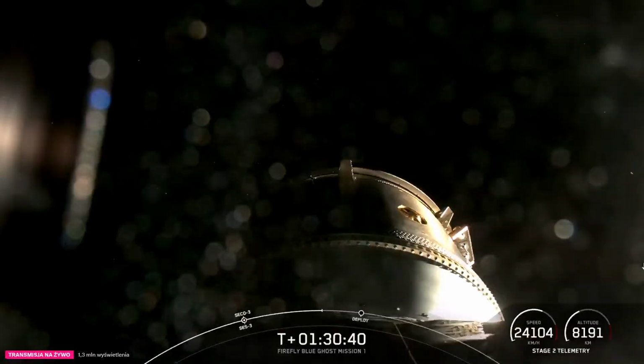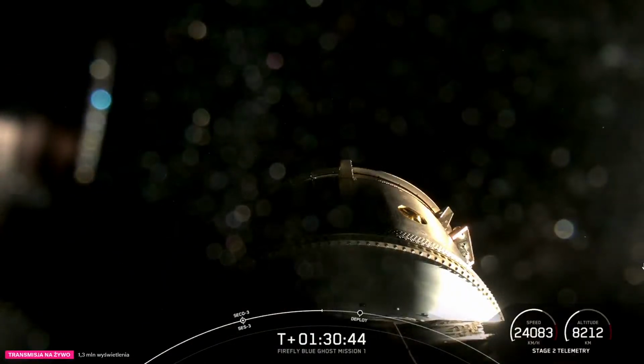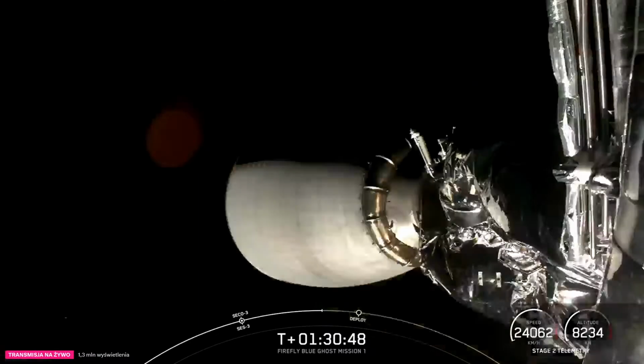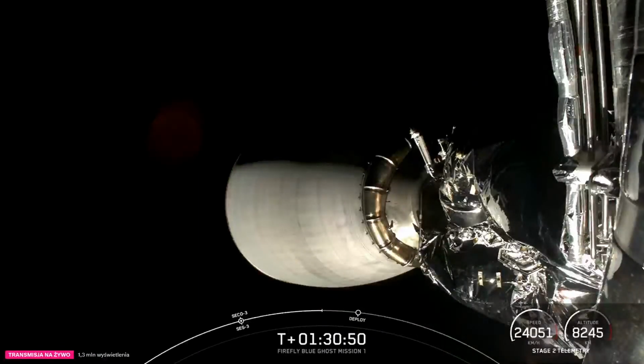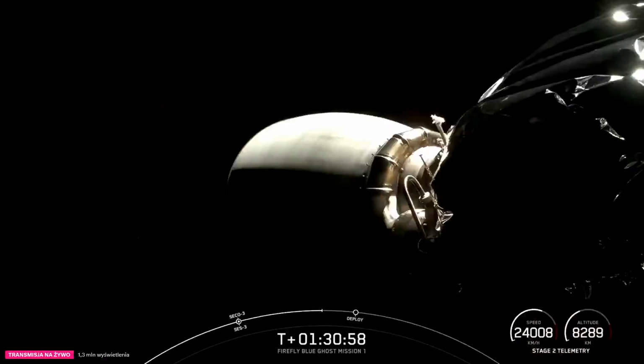Resilience's journey is expected to take about 4 to 5 months before it reaches the moon, and after that it will set down in the Mare Frigoris, where it will explore the lunar surface. Now we are just about a minute and 40 seconds away from payload deploy of the Resilience lunar lander.